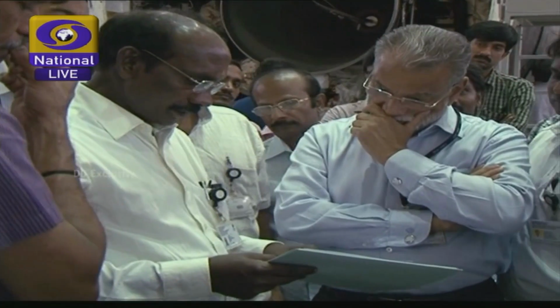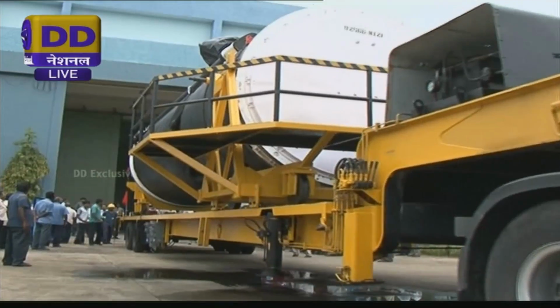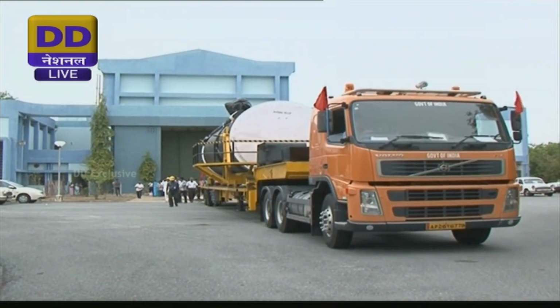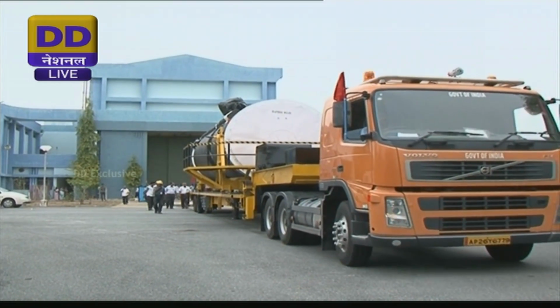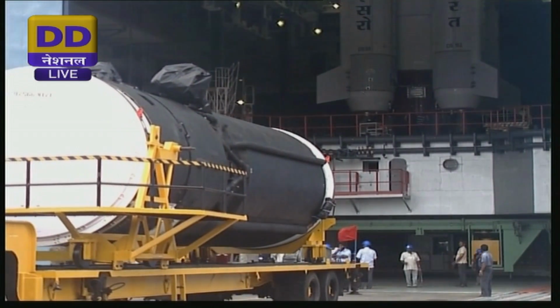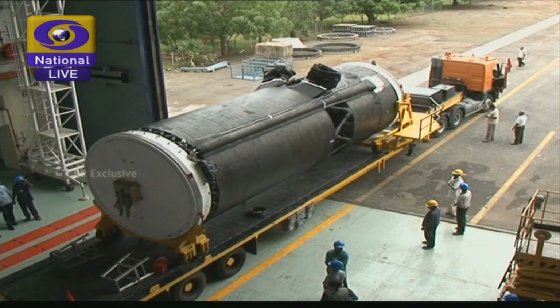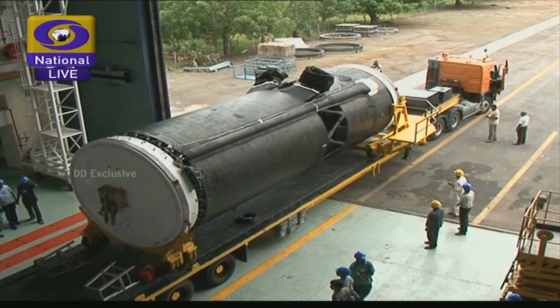The mission director, Dr. K. Shivan, briefing Dr. K. Radhakrishnan, Chairman ISRO. And the cryogenic stage, after going through all the checkout operations at the technical complex at the launch base, is being transported to the launch pad after the first and second stage of the vehicle have been fully assembled. So a view of the cryogenic stage entering the vehicle assembly building.